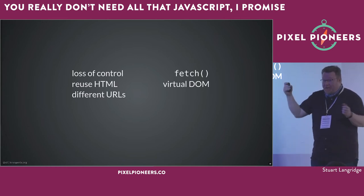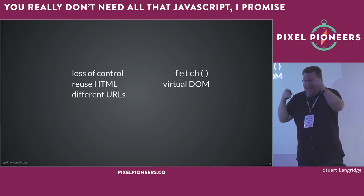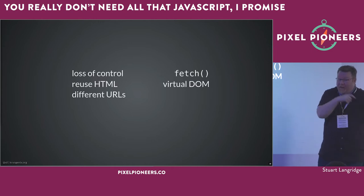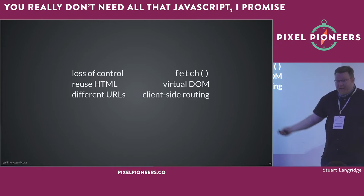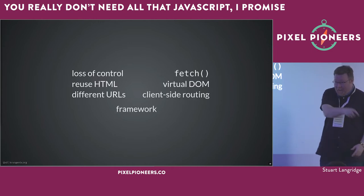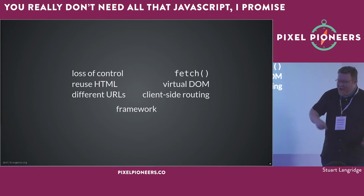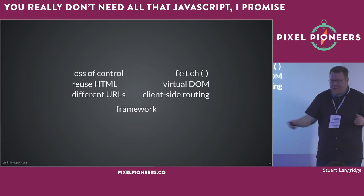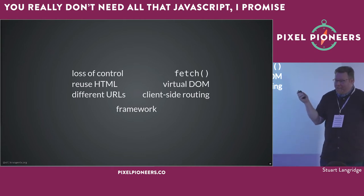So if someone bookmarks the page or shares a link to their friends or just hits refresh, they won't go back to the new page you're on. They'll go back to the previous one because that's what the URL is. And so you invent client-side routing. And at that point, you are a framework. You have built, for logical reasons, all the way through, a complete JavaScript framework which replaces all the browser's loading stuff.